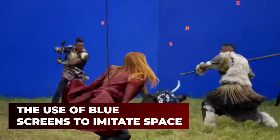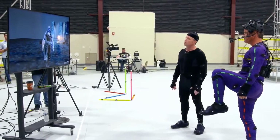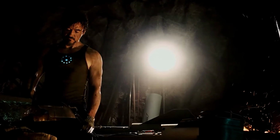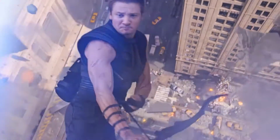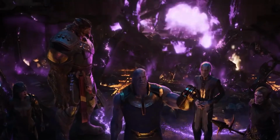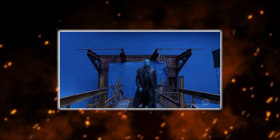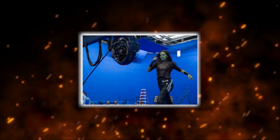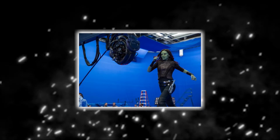Next up is the use of blue screens to imitate space. Technology has changed a lot over the years in the movie business, and green screen technology is only the latest that's used in many movies with big universes to make the animation look as accurate as possible. One thing we didn't know was that during post-production, green isn't the only color used as a background for digital images. A blue screen was used in movies like Guardians of the Galaxy, where the characters spend a lot of time in space. This blue screen reflects less light than a green screen, so it's a great way to show that the heroes were always flying through a deep void of space.